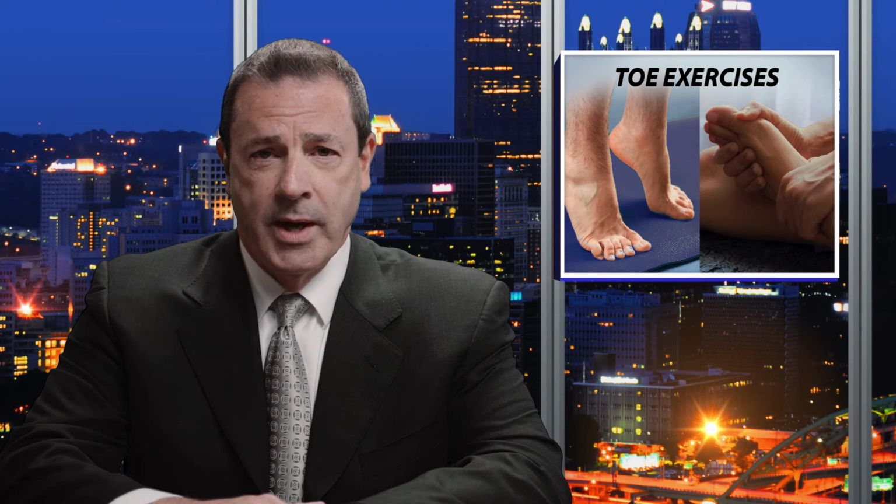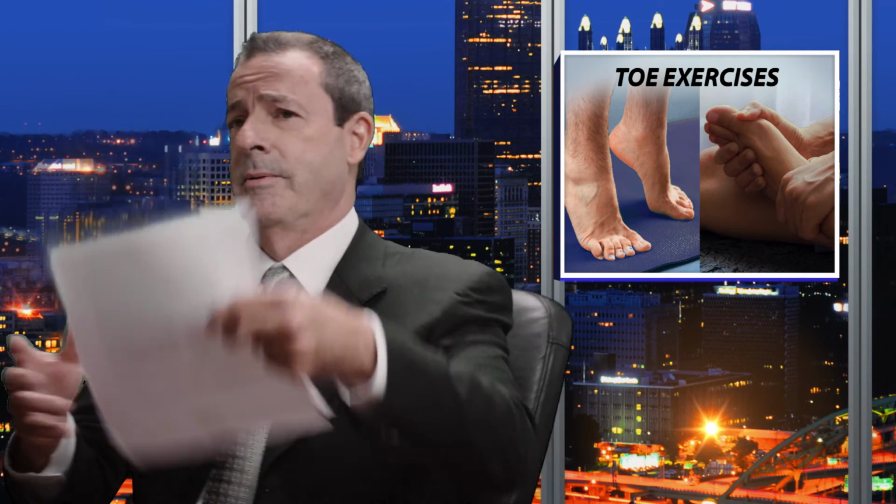Myth number 3, splints. Temporary, inaccurate, never aligns anything. Myth number 4, bigger shoes. Makes about as much sense as wearing bigger pants for a dislocated kneecap. Myth number 5, toe exercises. Why the hell would you put more strain on a dislocated, unstable foot?